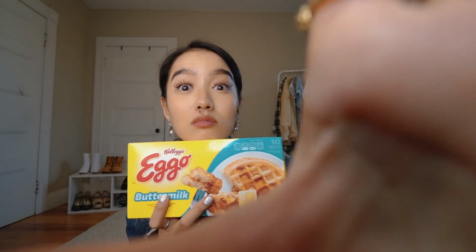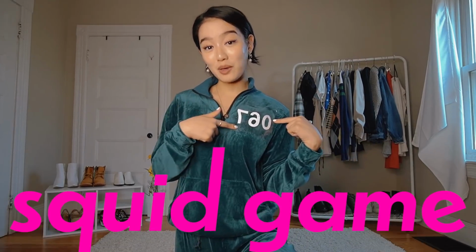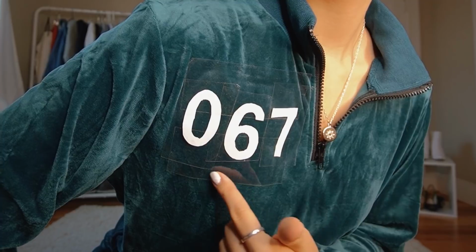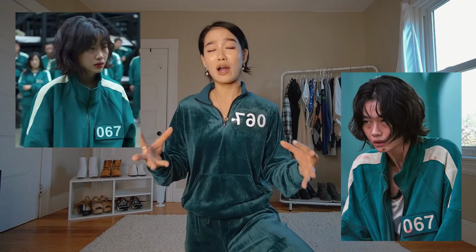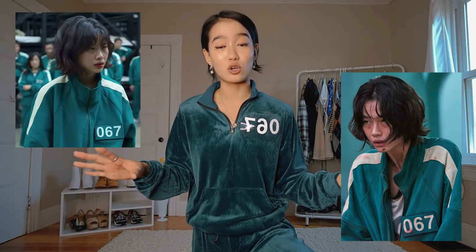Everybody will know who you are. Perfect! I'm realizing I put these numbers on backwards. And I'm just gonna ask you to ignore it. If you have watched the show, you might be able to guess who I am from the number. It's Kang Se-byuk. She is a North Korean defector slash escapee, and she's trying to reunite her family. Like, that's all she is trying to do.